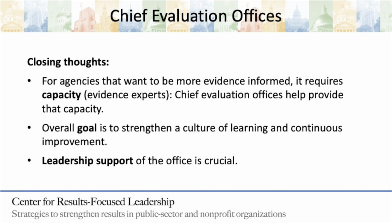Some closing thoughts. If an agency wants to do more evidence-based decision-making and evidence-based policy, it needs to have the capacity to do that, and chief evaluation offices represent an important part of that capacity. The overall goal of these offices is generally to strengthen a culture of learning and continuous improvement. And a final note is that leadership support is critical to making that evaluation office impactful for the agency. Without that leadership support, the office can be an island in the org chart, so to speak.